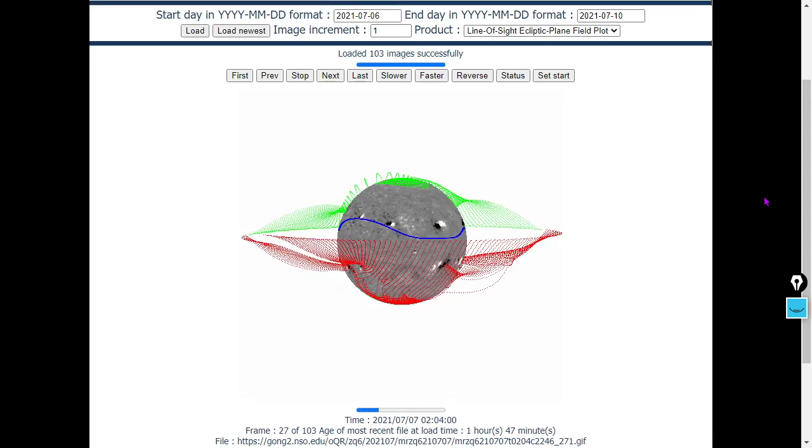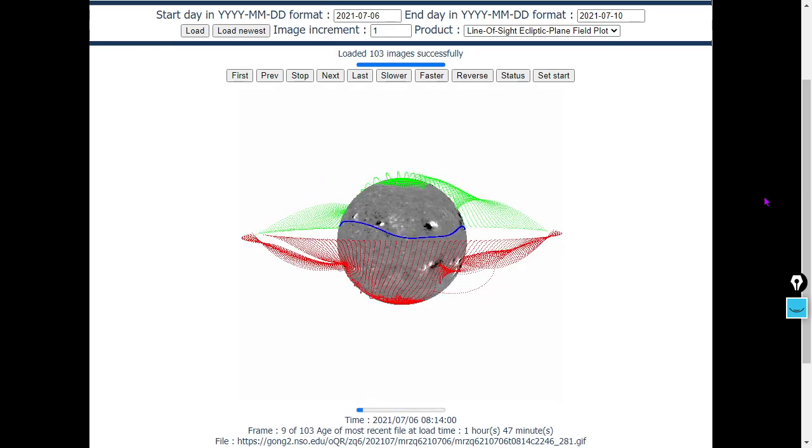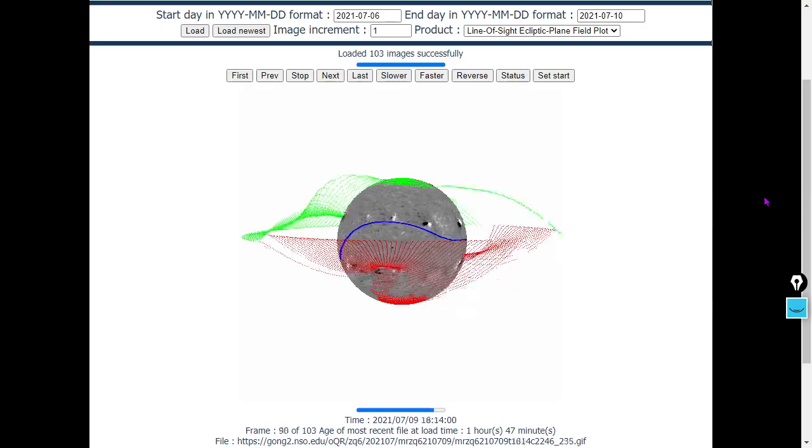And here's basically the same data from a line of sight perspective, showing you the 3-dimensional view of the heliospheric current sheet here. North pole oriented shown in green, south pole oriented shown in red.